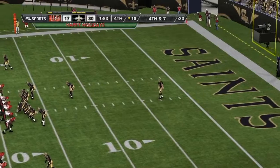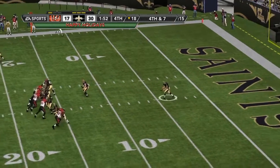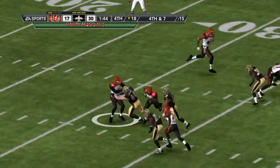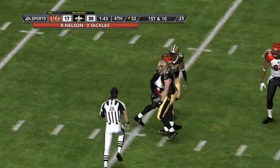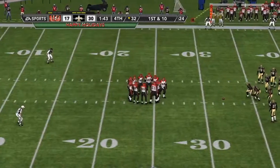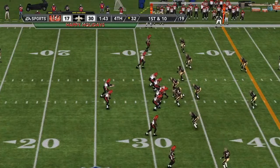Fourth down. The Saints are lining up to punt it away. No, he dropped it at the 30. Gay was there for the stop. So, Chris, what does this offense have to do to get back into this game? They'll set up shop at the 32-yard line. First down, 10 to go.